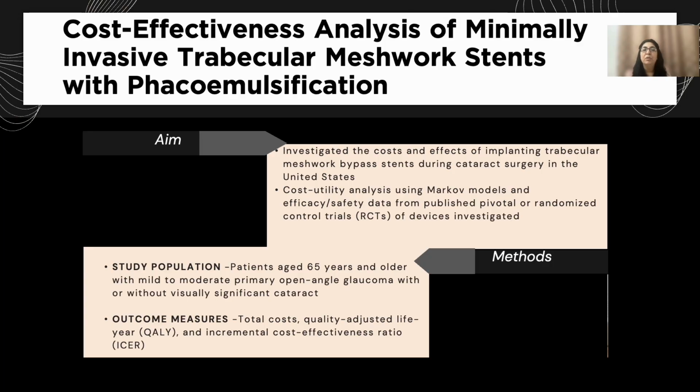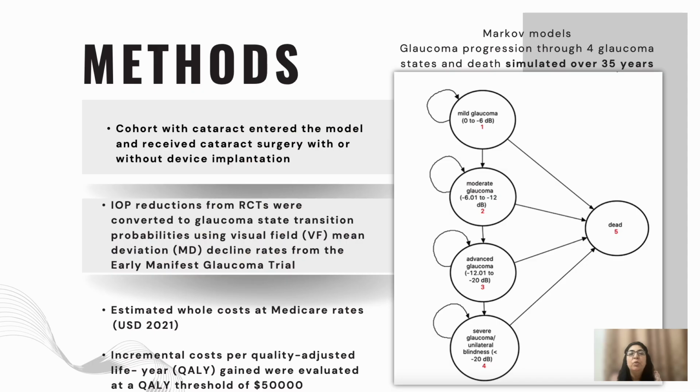They looked at total costs, QALYs or quality adjusted life years, and incremental cost effectiveness ratios. Using a Markov model, glaucoma progression through 4 glaucoma states and death was simulated over 35 years. Glaucoma cohorts with cataract entered the model and received cataract surgery with or without device implantation. Incremental costs per quality adjusted life year or QALY gained were evaluated at a QALY threshold of $50,000.